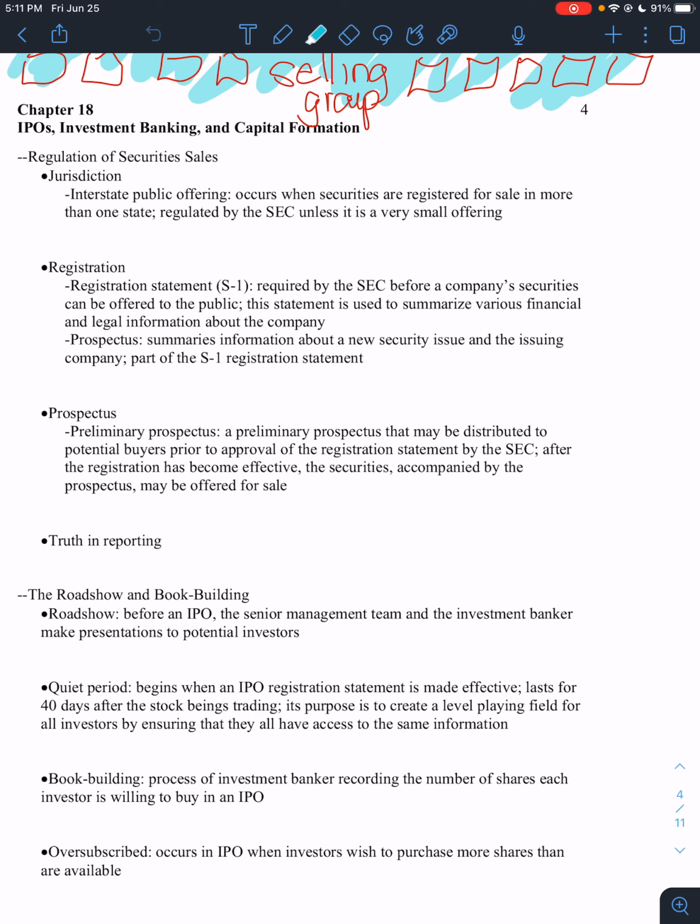It says it's required by the SEC before a company's securities can be offered to the public. The statement is used to summarize various financial and legal information about the company, including the proposed number of shares to be sold. This includes a breakdown between shares sold by the company and shares sold by current stockholders, including the founders and investors, and a range of possible offering prices. So those are the 2 big things that investors are going to want to see. How many shares do you expect to sell? And give us an idea of what the price is going to be.